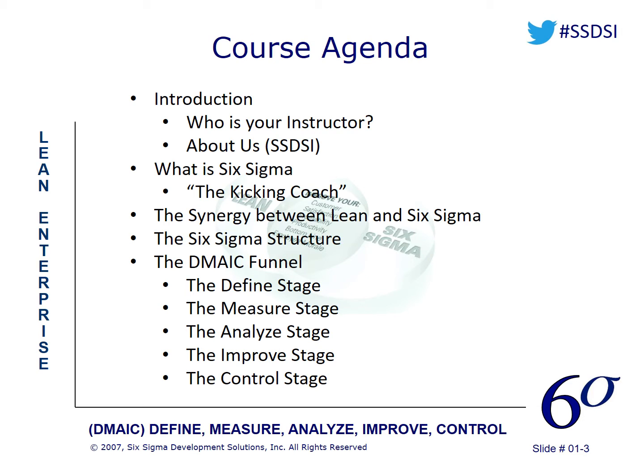Let's briefly go over the course agenda for this module. I'll start out with an introduction to both myself, Kevin Clay, and our firm, Six Sigma Development Solutions Incorporated. I will then tell you a story called The Kicking Coach. I find that this story is a very effective and friendly way to explain what most people think is a complex subject. We will then discuss the synergy between Lean and Six Sigma.